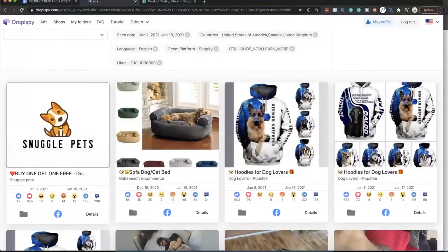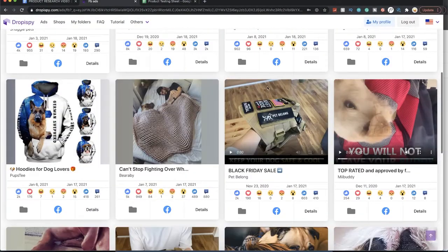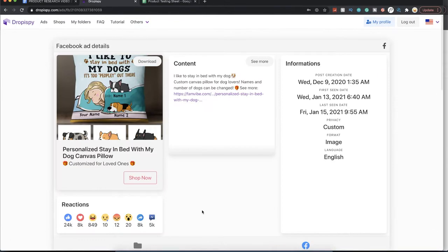We also have an interesting hoodie product, a German Shepherd product. Could be an interesting shout. And this way we can see a lot of different products to find and start selling. This one in particular really catches my eye. A really interesting print on demand product. We could click on details and find out a little bit more.